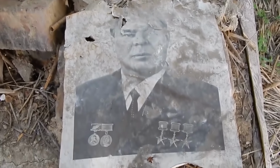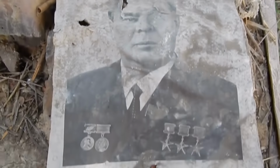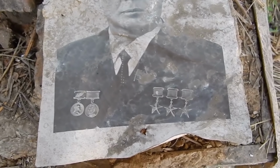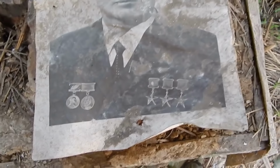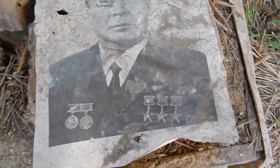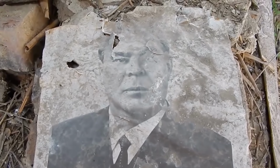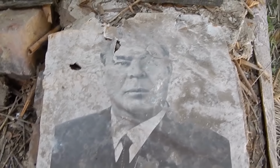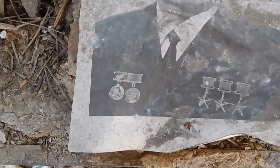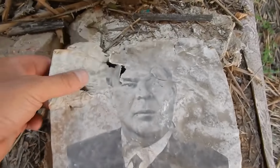A little later we found a large poster with the image of Leonid Brezhnev. Is a Soviet state and party figure who held senior leadership positions in the USSR for 18 years, from 1964 until his death in 1982. Veteran of the Great Patriotic War, participant of the Victory Day Parade on Red Square on June 24, 1945. Hero of Socialist Labor and 4 times Hero of the Soviet Union. Laureate of the International Lenin Prize for Strengthening Peace Among Nations and the Lenin Prize for Literature.